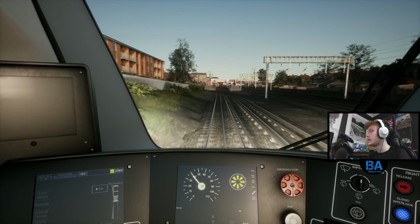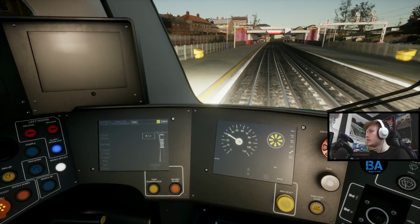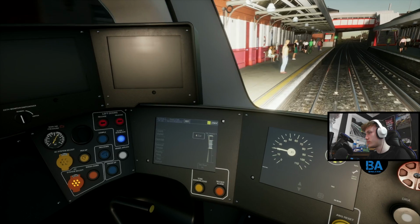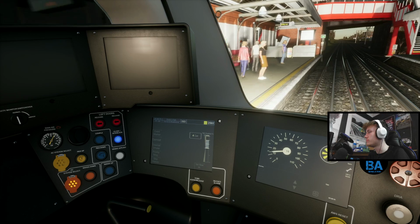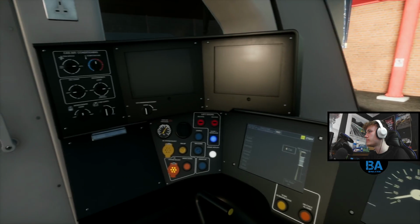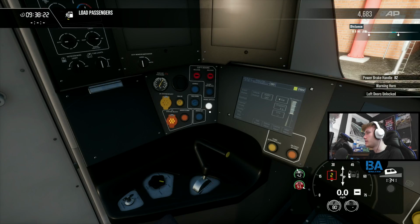And here about this is North Wembley. It's still saying we're on 25 kV, which is wrong because we're on 750 DC, and we've actually selected the DC system as well, so I don't know why on there it's still saying 25 kV, unless it just can't pick it up. I suppose it can't get it off the rails mode, so we can't recognise it. Here we are. Unless you can change it on here.